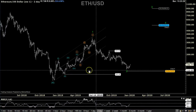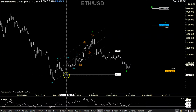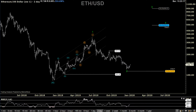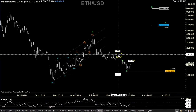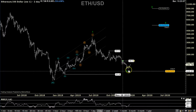This level up here, 101, the bottom of this wave 2, from this wave 1 on rise up, should be a good support in case we make one more low. But I do want to see Ethereum taking out these highs here at 160, and then even better this 224, maybe this consolidation up here at 190, so we can start embarking on a higher wave.